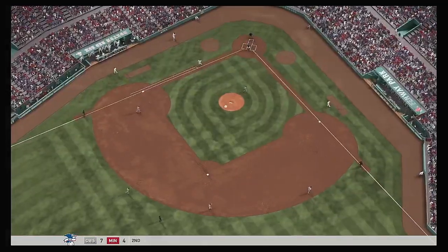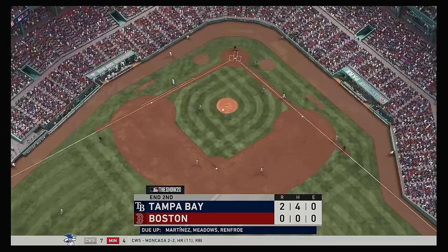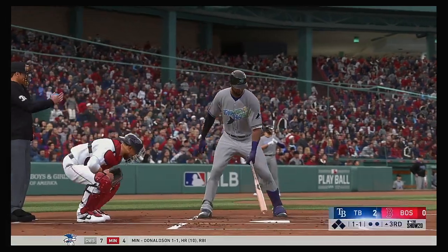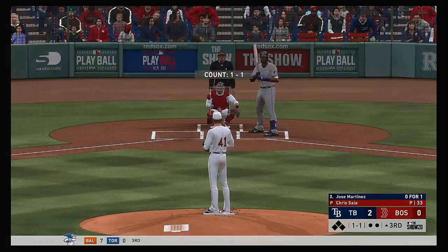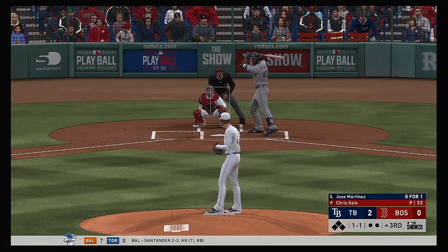Line shot to third, and the side is retired. All set for the start of the inning. To the plate now for the Rays is the DH, Jose Martinez. He'll look to bounce back after striking out his last time up.